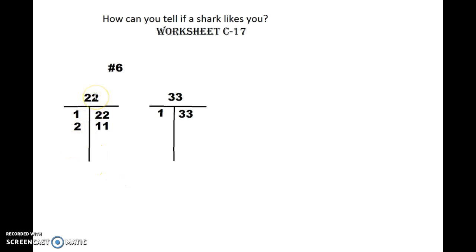Can 3 go in there? It cannot. There's an actual simple way to figure out 3's. It's if you add these two numbers, so we have 2 and 2, right? If you add it together, it equals 4. So that's not going to work. If a number adds up to 3, 6, 9, or 12, or any like factor of 3, then it's going to work. This one, 22, it doesn't work.